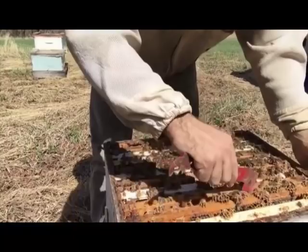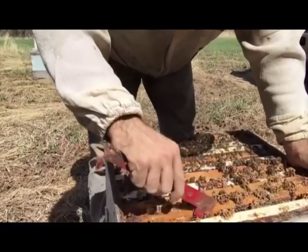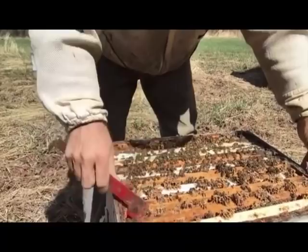So we put this together a few days ago. If there's lots of eggs, that means she's expanded her nest and she's growing. Okay, just gotta get in here. Frames are a little bit of a mess.